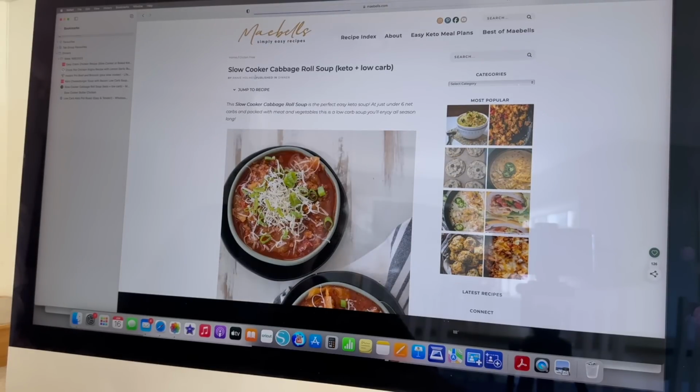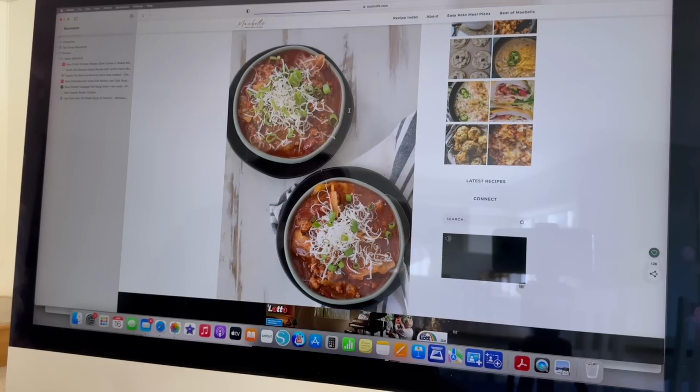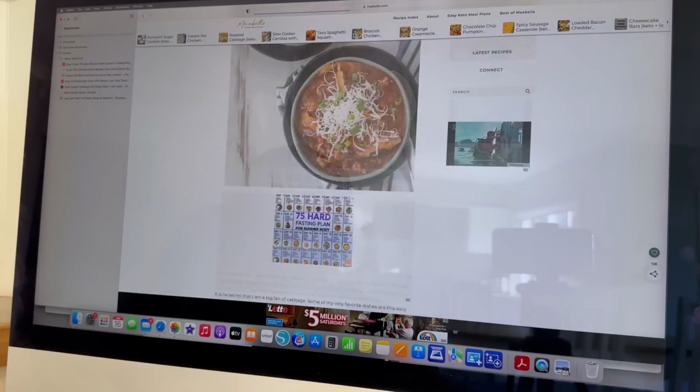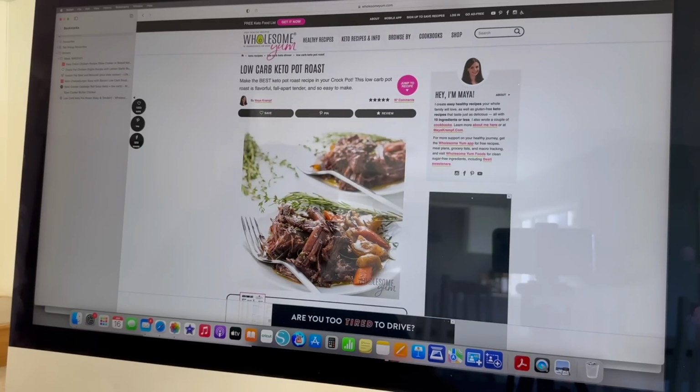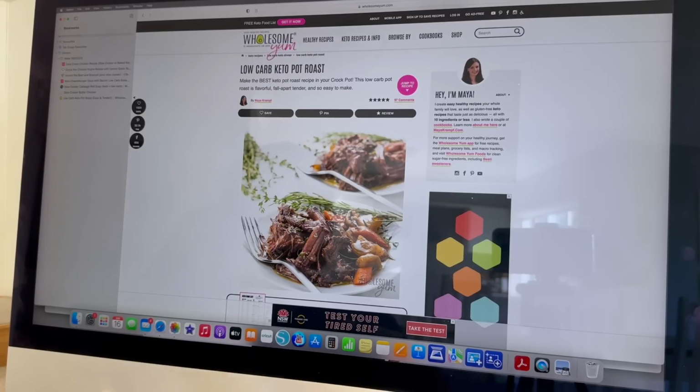This one looked interesting to me, the slow cooker cabbage roll soup. I wouldn't mind giving that one a go. That looks quite tasty. And a low carb keto pot roast. Again, I'm not necessarily going to follow this recipe, but it's just there as a reference. I'm just going to maybe do like a pork roast in the slow cooker and have pulled pork and then some roast vegetables with it.